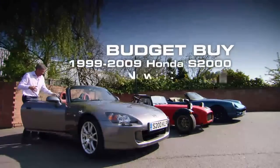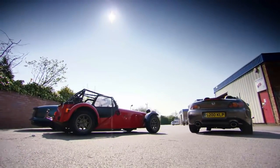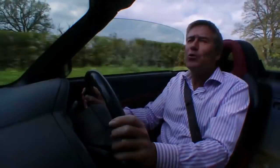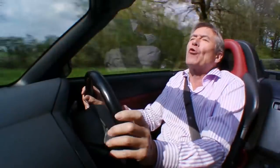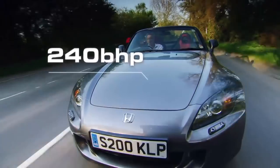Our first budget buy is the Honda S2000. It's more high-tech than the Donkervoort, but offers the same back-to-basics excitement. Time for a test drive. The S2000 was on sale from 1999 to as recently as 2009, and it came with one of the all-time great engines, a 2-litre 4-cylinder that revs to 9,000 RPM.